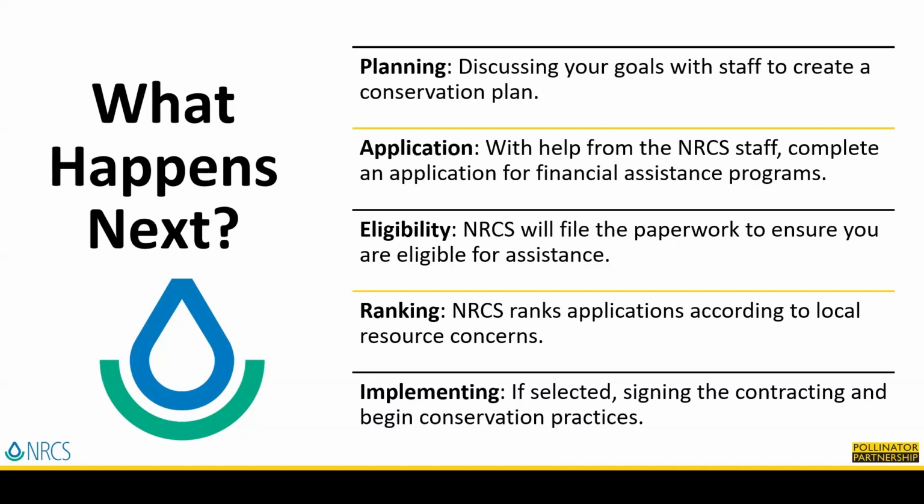Up next, after you submit the application, everything's been reviewed, is ranking. So NRCS ranks applications according to resource concerns. You get a higher ranking score the greater the environmental benefit your plan is going to be. Fortunately, pollinator planting activities rank generally very well, so good chances, but if you don't qualify or if you're not selected for that year, they can forward your application to the following year. And then implementing is the final step. So if you are selected, they will contact you, and then you will get to sign the contract and begin the conservation practices. Of course, it's just a rough estimate, but from the time you submit an application to finding out if you qualify is typically around a year. So don't get too excited. You might have to wait a little bit, but generally it all works out.